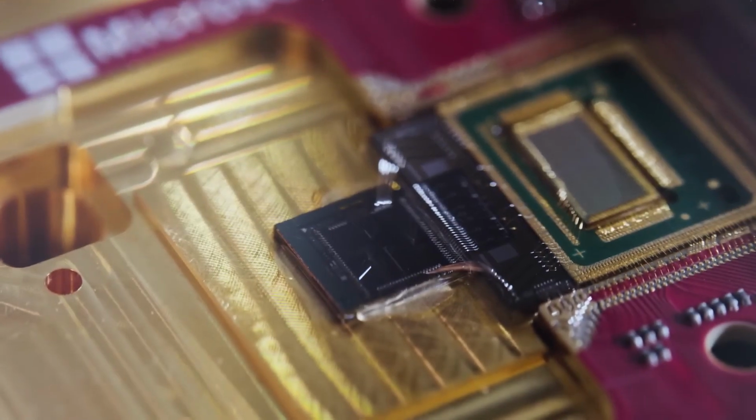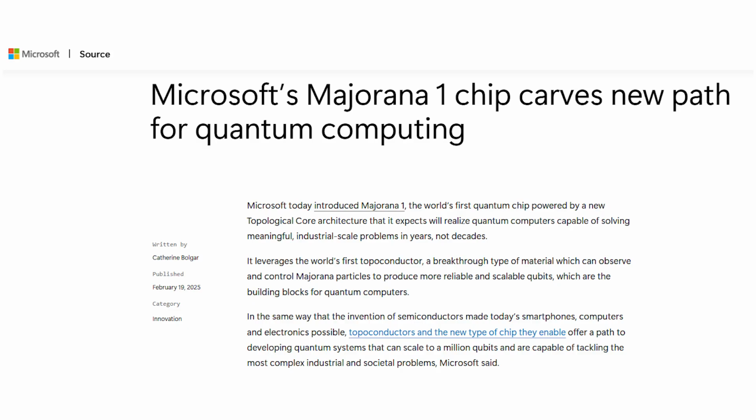But even with this, there are problems. If you carefully read Microsoft's press release, you won't find any clear statement that they created topological qubits. Instead, much more vague phrases like "new topological architecture" and similar expressions are used. Microsoft only confidently claims to have created a material in which Majorana particles can be observed and controlled. That is, a material where the very spatial separation of electron and hole halves can be achieved, a key requirement for creating topologically protected qubits.